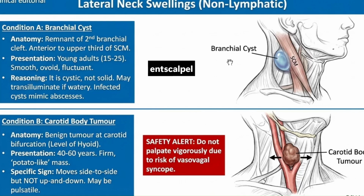Think of them almost like gill slits that close up. But sometimes they don't close perfectly. Exactly. A little pocket gets left behind. And it can sit there, totally dormant, for 20 years. Then suddenly, in early adulthood, it fills with fluid and pops up.